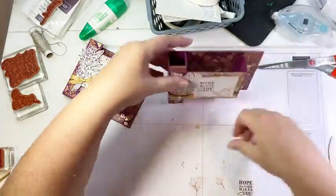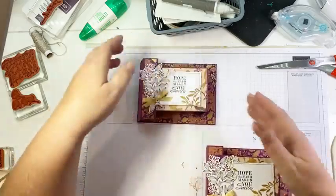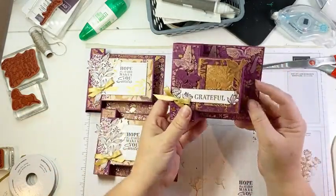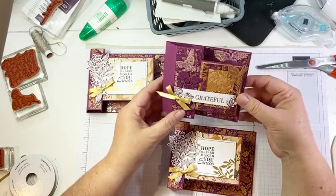Isn't that pretty? I love this card horizontally. I like it as a pop-up vertically, but I really like it horizontally. I like the extra dimension that it gives. Now I'll show you a variation on this that I did. This is a slightly smaller one, so you can see it's not quite as long. Still fits in a standard envelope, just a little bit smaller.